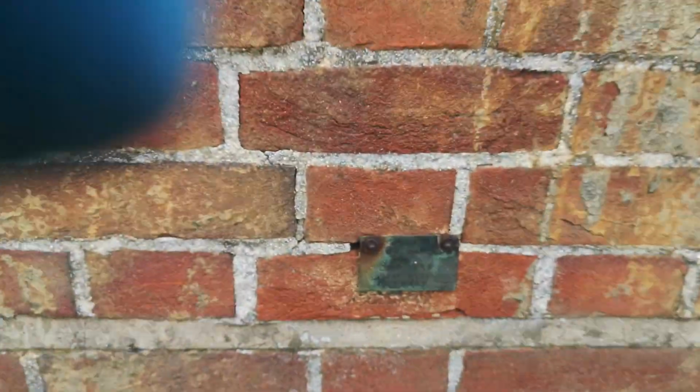Now, I love this little known fact about Duxford. Some people know it, but not everyone. You're saying, Jen, why are you showing us a brick wall? What's so exciting about a brick wall? Well, this is what's exciting about this brick wall.